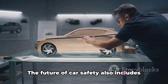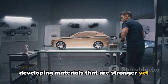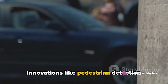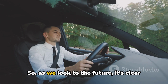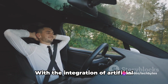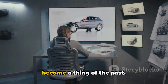But that's not all. The future of car safety also includes advancements in vehicle design. Engineers are continually working on developing materials that are stronger yet lighter, which can absorb more impact during a crash. Furthermore, there's a growing emphasis on pedestrian safety. Innovations like pedestrian detection systems and automatic braking are becoming more common, reducing the risk for those outside the vehicle as well. So, as we look to the future, it's clear that car safety technology is on an upward trajectory. With the integration of artificial intelligence, machine learning, and advanced sensor systems, we're moving towards a future where car accidents could become a thing of the past.